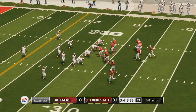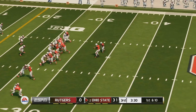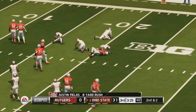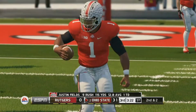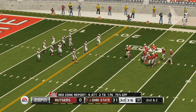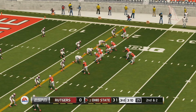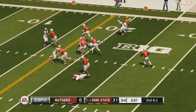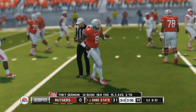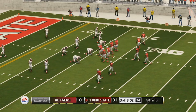From the 28-yard line, it's first down. He's taken down at the 19. That's good for a gain of 9 yards. That makes it 2nd and 2. Mike 8. And down he goes at the 16. First down. From the 16-yard line. First down.